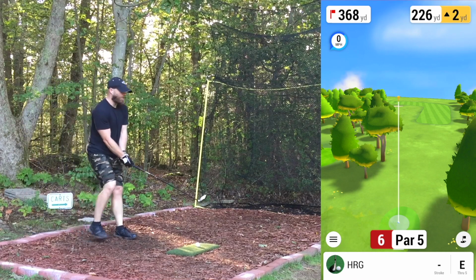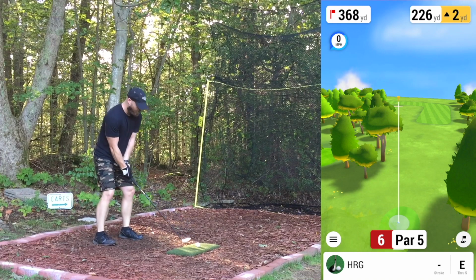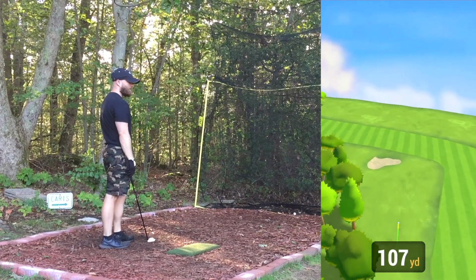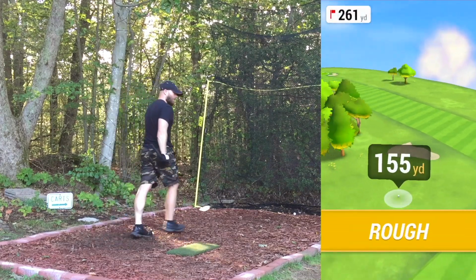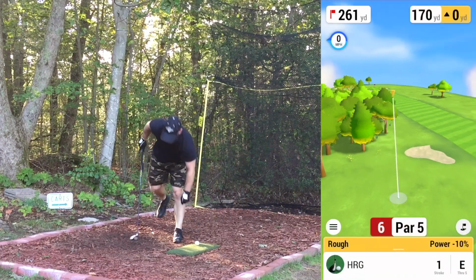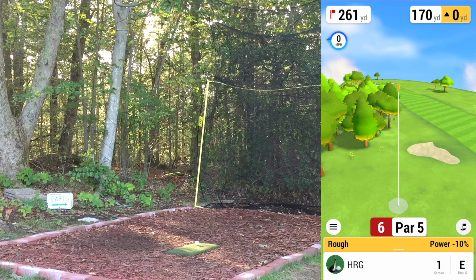Hopefully we don't catch this tree on the left. Well, we didn't hit the tree, but I barely hit the ball. That was so heavy. 155-yard 5 hybrid. Embarrassing.